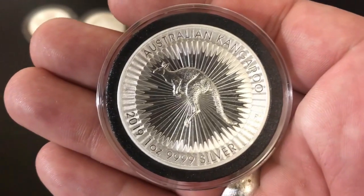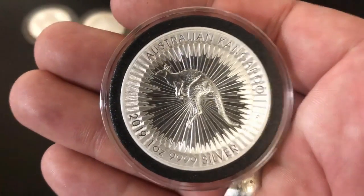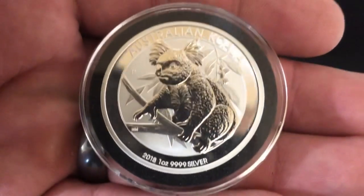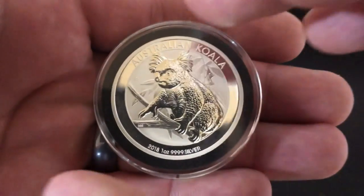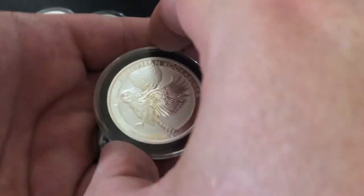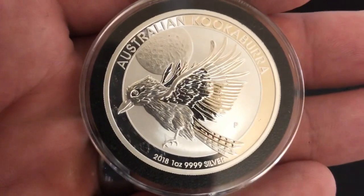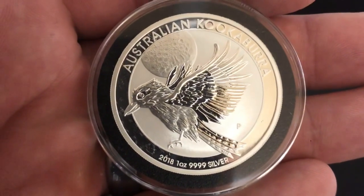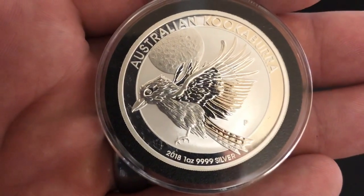The Perth Mint does offer other bullion silver for stacking. Let me show you a couple here. They have the koalas. These are a favorite of a lot of people. These change designs every year, so that's awesome. But the premiums are a little higher on the koalas, and they also have the kookaburras. These do change designs every year as well, but they are gorgeous. I think the kookaburras are my favorite, but the premium is much higher on these than on the Kangaroos.